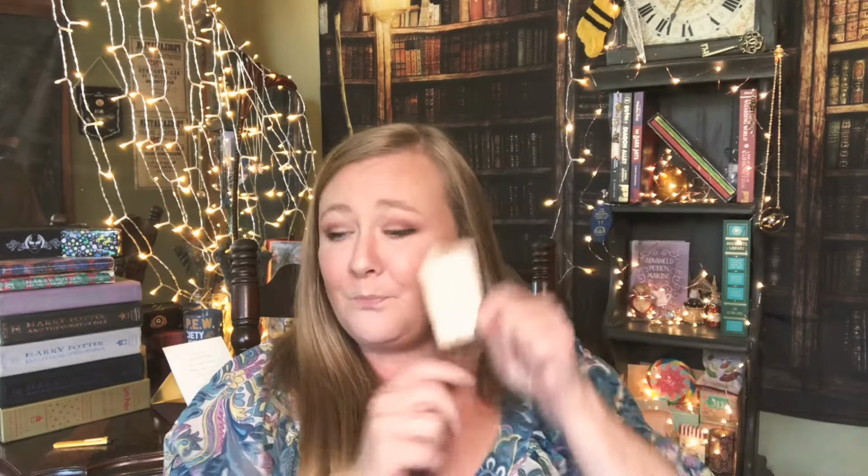So that's very cute. Now, there's supposed to be 7 items in here, and each one represents one of the books. So this is book 4, I believe. The Triwizard Tournament, Goblet of Fire, the Yule Ball. That's awesome. Okay, good start, good start. Let's see what else is in here.